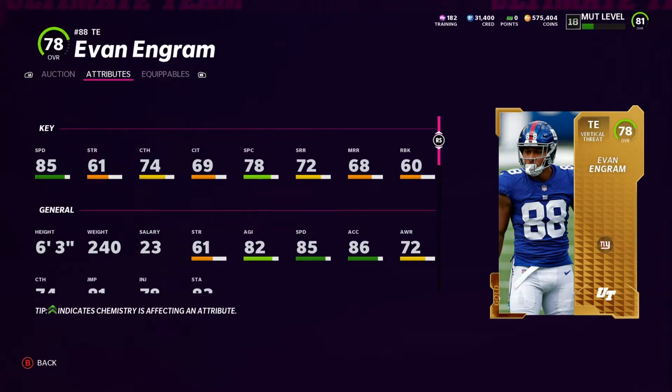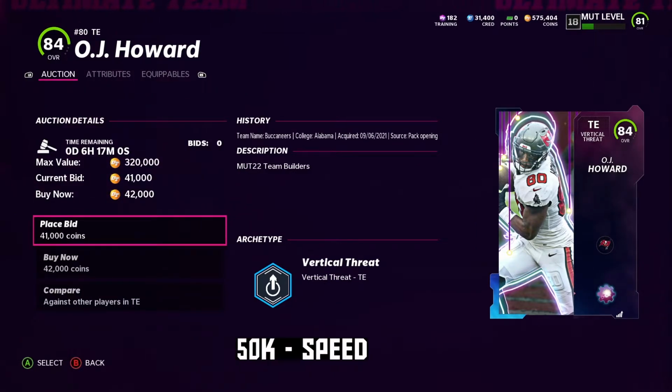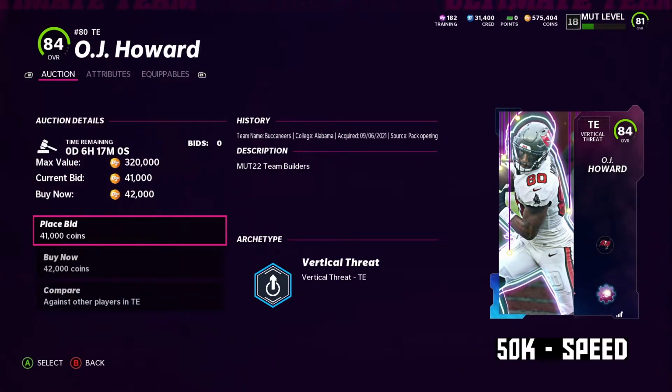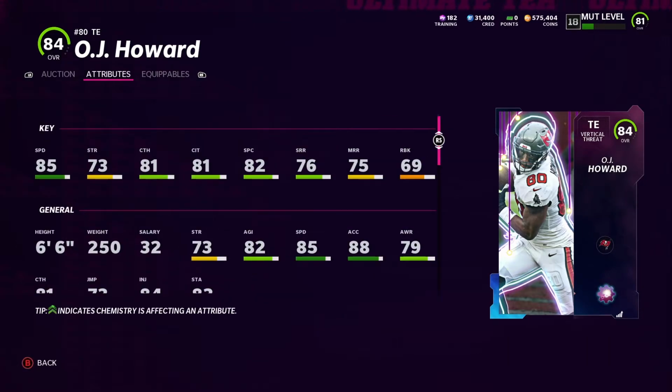And now we're gonna head to 50k where there's only one other guy, and then we're gonna head straight to the blocking tight ends. So for under 50,000 coins, the next budget card is going to be OJ Howard, 84 overall team builder. Once again, you're here for speed, 85 speed, but way better stats than everything else. He's got 81 acceleration. He's two inches taller, so he's 6'6". He's 10 pounds heavier at 250.